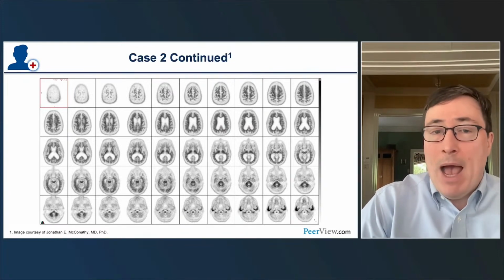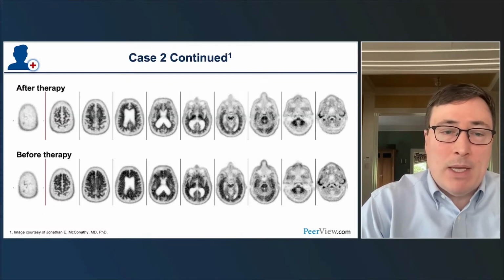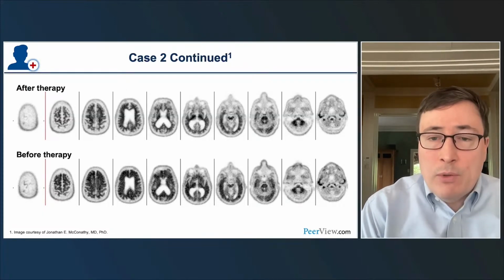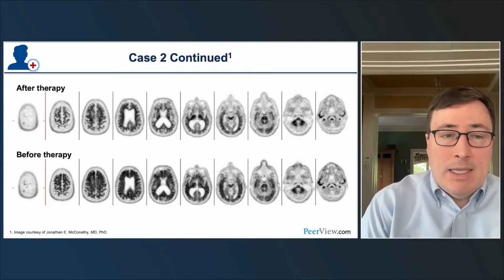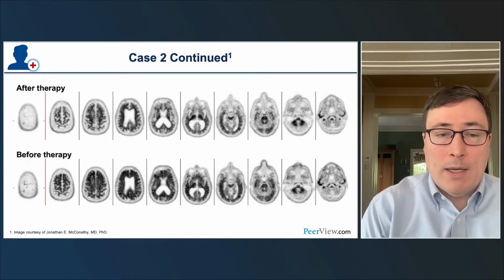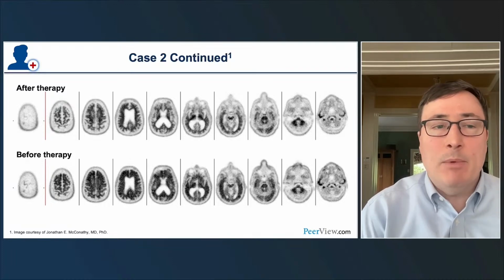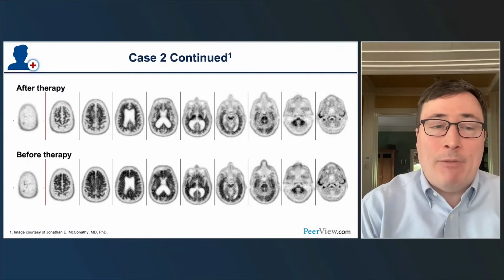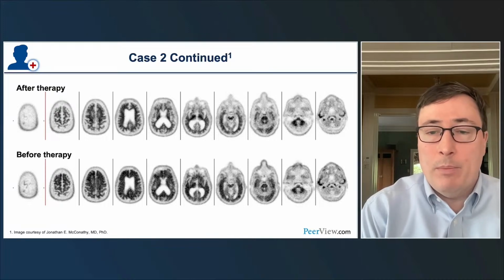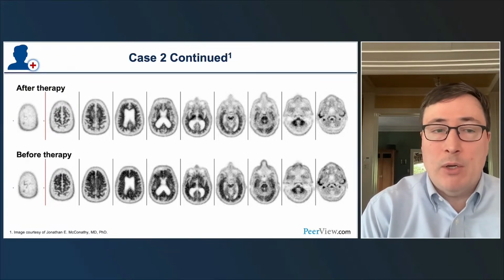And as I looked back at his other imaging, looking for an MRI, I saw he had a prior amyloid PET scan. So I think visually we can see there's been definite clearance of amyloid from the cerebral cortex, and you can see better gray white differentiation on the selected images labeled as after therapy compared to before therapy. Whereas in the cerebellum, there was good gray white differentiation before therapy, which is maintained.